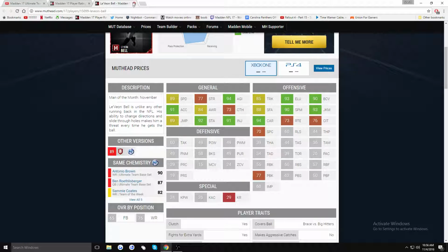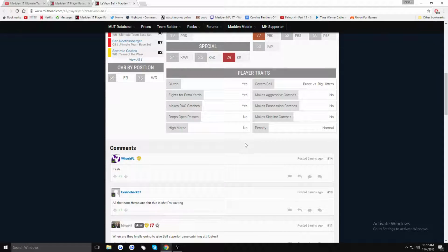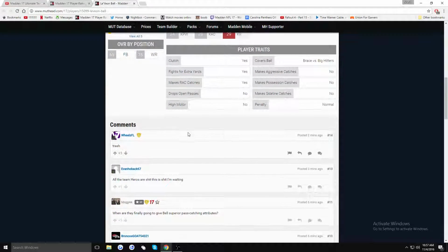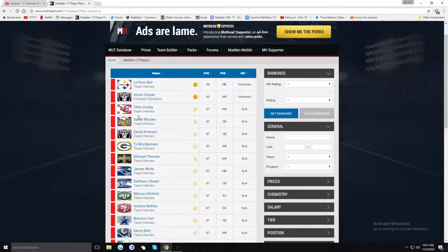I'll just stick to who I got now, which is Derrick Henry. But what does he do? Doesn't make spectacular catches, makes rat catches. Fights for extra yards, and he's clutch. And he only braces versus big hitters. Okay, well, I definitely don't think that he is that good. If you're doing any of the sets, you might be better off saving your Man of the Month for next month, or possibly doing the Julio Jones one.